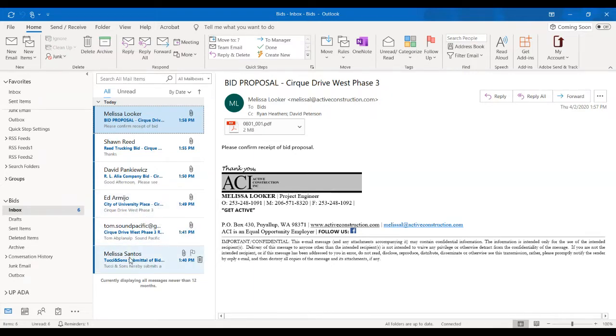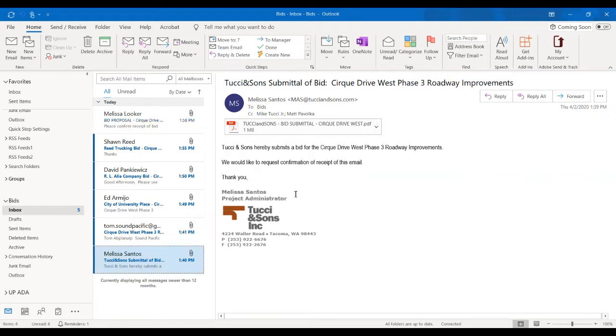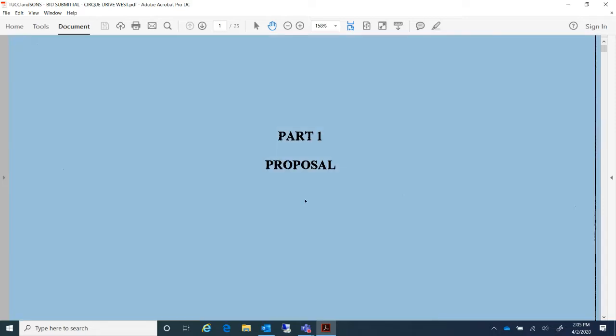I'm going to go ahead and start from the earliest we received. The first one is from Tucci & Sons. We received from Melissa Santos at 1:40 prior to the deadline of 2 p.m. I'm going to open the proposal. Hey Jack, do you guys see the proposal open correctly? Right now, we just see your email itself. Okay, I need to go back and share that document as well. I'm just going to go ahead and share the desktop. Do you see? Hold on. You shut everything off and closed off everything. No, I think, so now we can see the proposal.